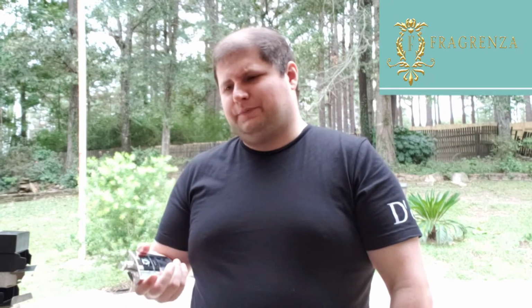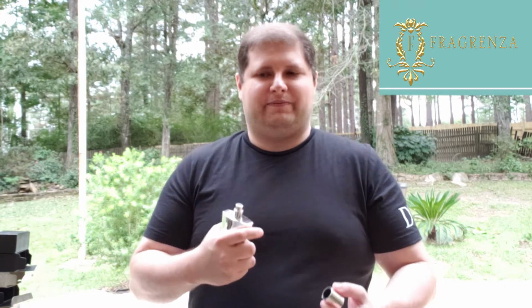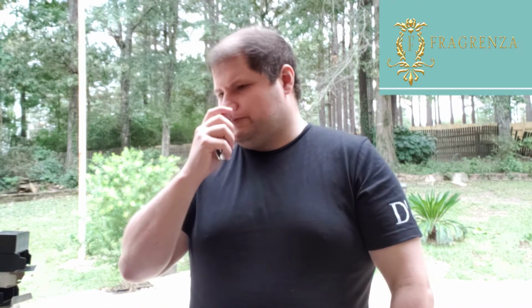So overall, I think it captures the smell pretty well. But I just don't love this fragrance, the Fragrance X, for me personally. It smells a little bit musty, a little bit like an old library that's quite spicy. Has maybe a little bit of clove and nutmeg, some old spices going on. So overall, it's quite a nice fragrance, and it's not bad at all.